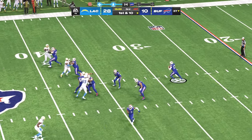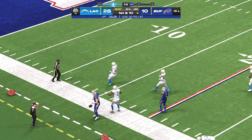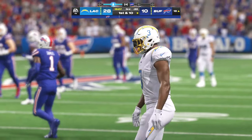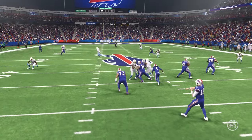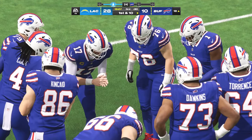On play action, Allen. That is caught. Kincaid with it. And he's going to be out of bounds, but not before he gets all the way down inside the 20-yard line. A big play here for Buffalo. 45 yards. And this offense needed something to try and seize the momentum a little bit. That might have been exactly what they needed. Now they have a chance to go downfield and score and cut into the lead.